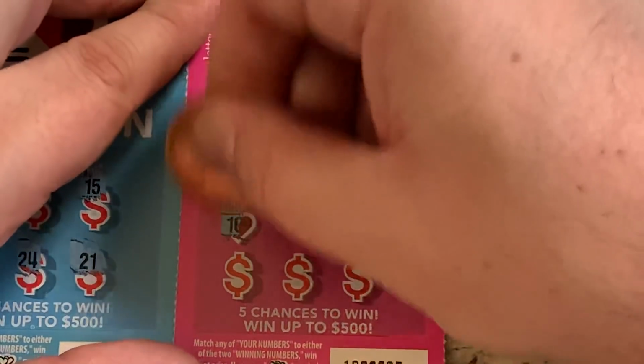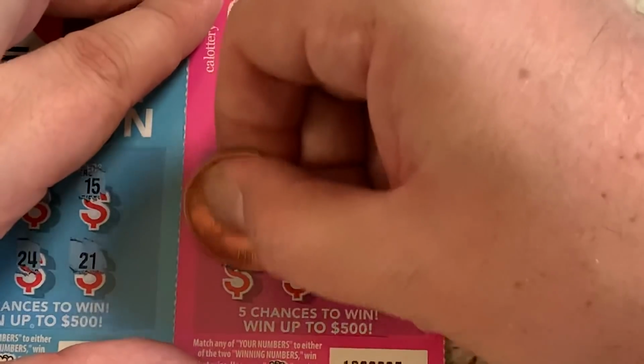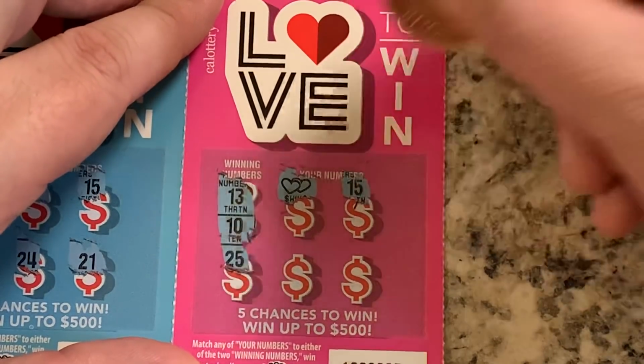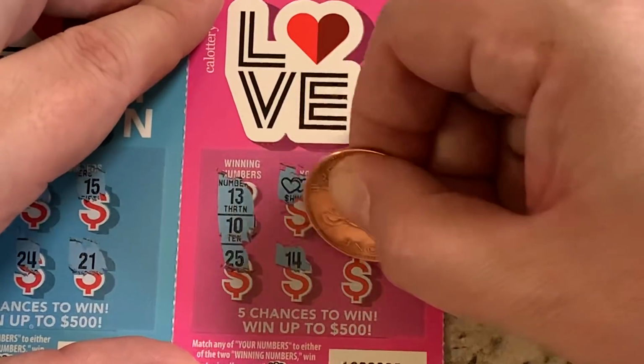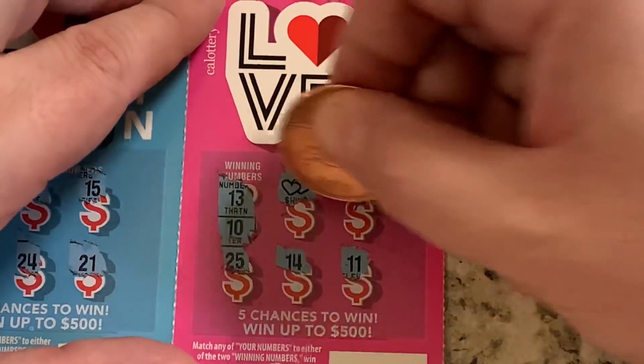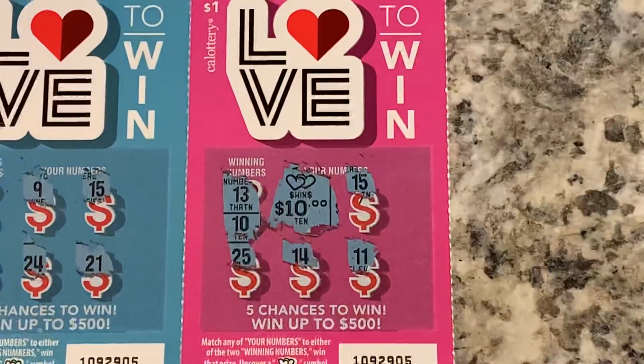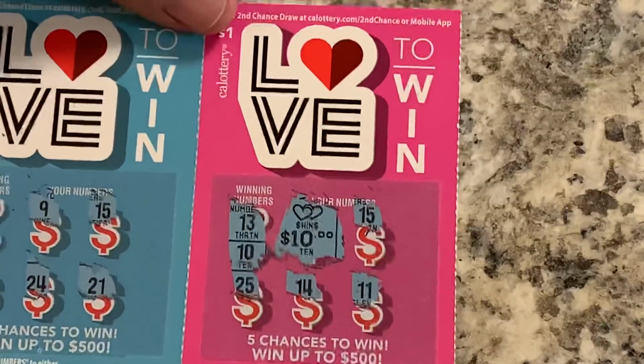All right. 13 and 10. Well, there's the winning double heart symbol. No other matching numbers. $10. Nice. Look at that. $10 win on a $1 ticket.